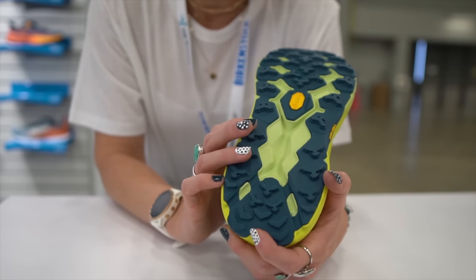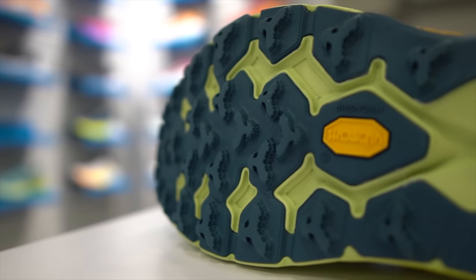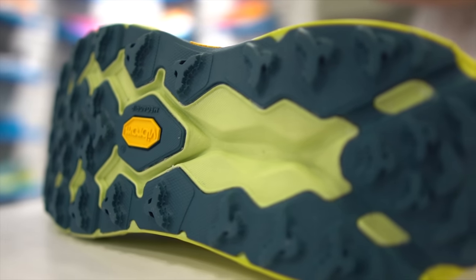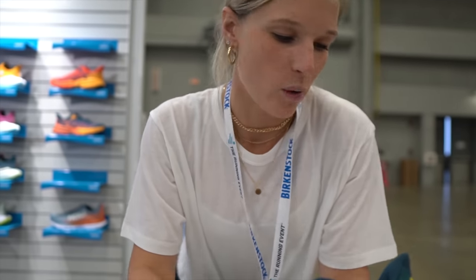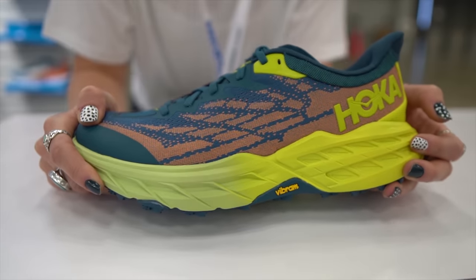This is their Mega Grip traction lugs. I don't know if you can see all of these little divots in the lugs, but what that does is increase the surface area of each lug and actually helps increase grip pretty significantly. In testing, we learned that they are 20% grippier than previous iterations, which we love. So whether the trail's wet or rocky or muddy or whatever, it'll have you covered.